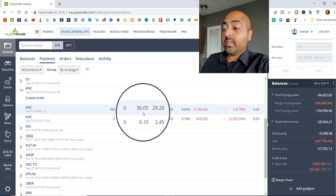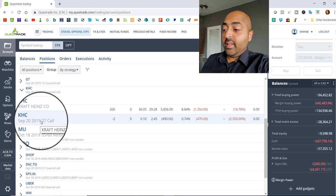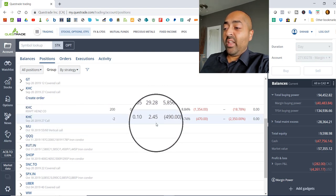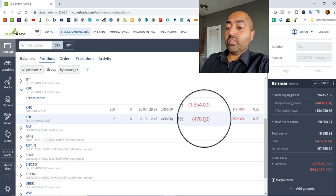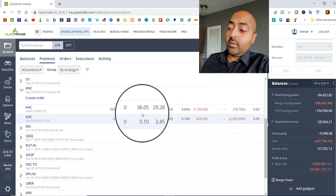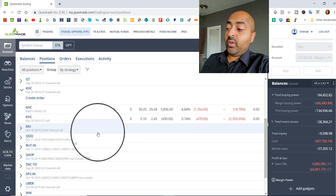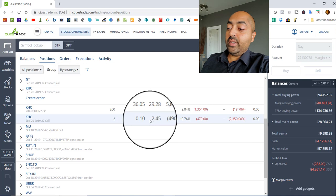So my only option to save that loss is to buy back the call option that I sold. But then if I buy it back, I have to pay $2.45 per contract. Well, I only collected 10 cents when I sold it. And as you can see, it's giving me a $470 loss right now. So if I want to save the loss, or the difference between 36 and 27, I'm going to have to pay $2.45 just to save it. So I'm adding back to my cost of 36.